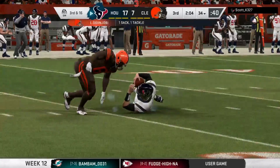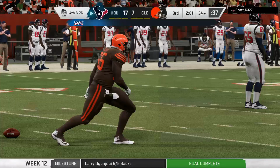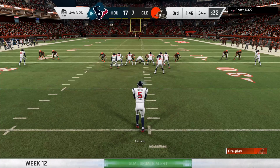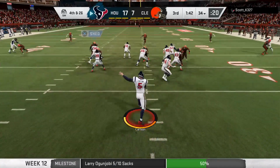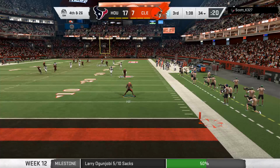On 3rd and long, it's Allen. And the Browns pressure gets to him that time, and he's going to go down. Larry Ogunjobi able to record his 5th sack of the season. The amount of sacks that they've absorbed in this game is absolutely extraordinary. Let's just face it. This offensive line, flat out, cannot handle this pass rush. It's been demonstrated time and time again.